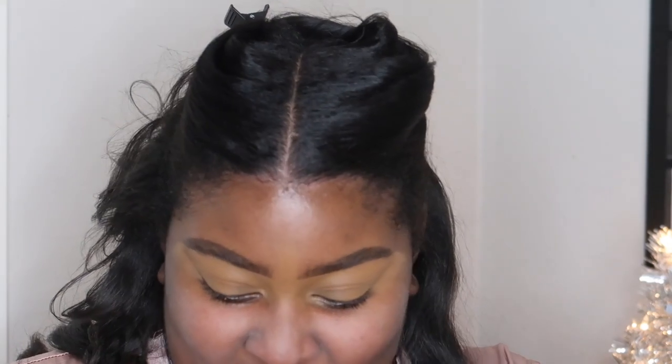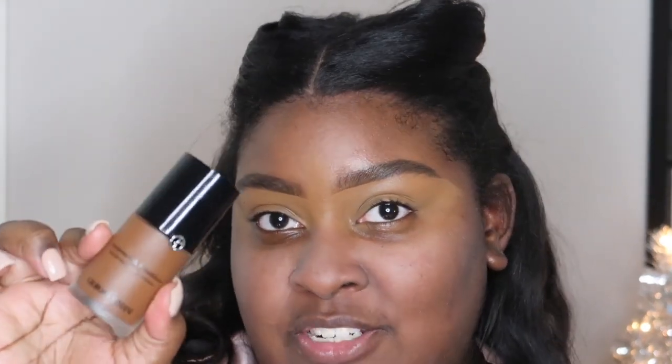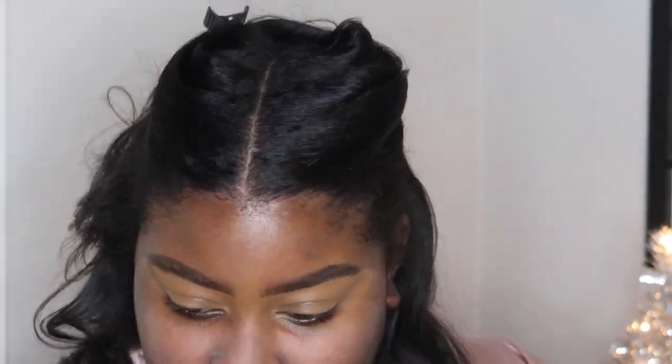Okay, so for foundation, I am going to be mixing two foundations. I've been doing a whole bunch of cocktails for this video. But I'm going in with my Giorgio Armani Luminous Silk Foundation here, and I'm in the shade 14. This is more like a medium to sheer coverage foundation. And I'm going to put the Clinique Beyond Perfecting Foundation on as well, just to give me more coverage in some areas.